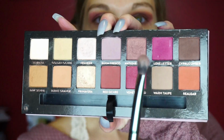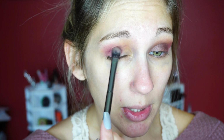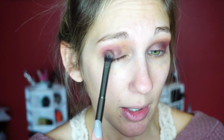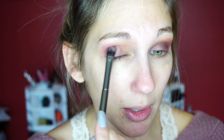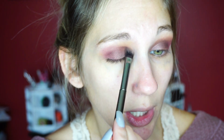And then I'm going to use my Morphe G13 and pick up the shade Antique Bronze. And I'm going to apply this into the center part of my lid. So again, first I'm just going to pat the product onto the center part, really make sure most of it gets right there. And then I'll slowly also blend it. I'm going to merge those two shades.